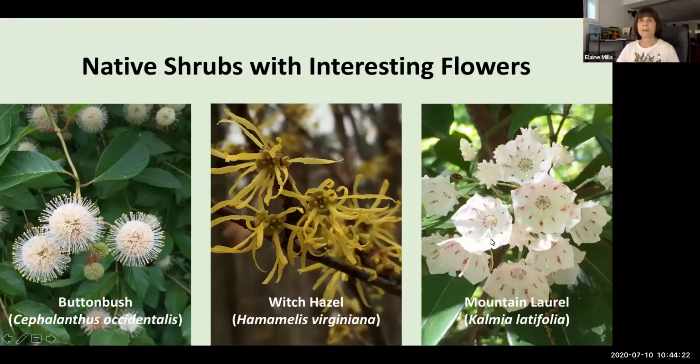Mountain laurel just has these interesting, charming flowers. And the fun thing about this is that the anthers are attached to the blossom and they're spring-loaded. And when a pollinator, like a bee, lands for nectar, these will release and they will hit the insect with pollen. And so the pollen will then be carried to another plant.